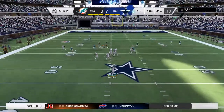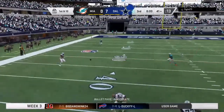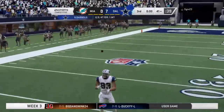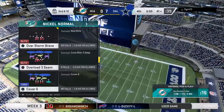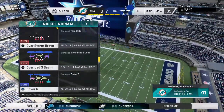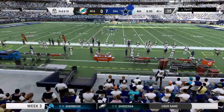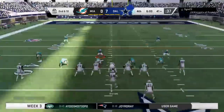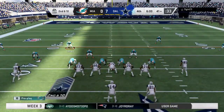Off of play action, Darnold, and that would not be. It's incomplete. They couldn't hook up as time has now run out on this 3rd quarter of play. Back now in Arlington, it's the Cowboys with a football. They'll be looking to tack on to their lead as we get set for the 4th. Here now is 2nd and 10, again from the 41.